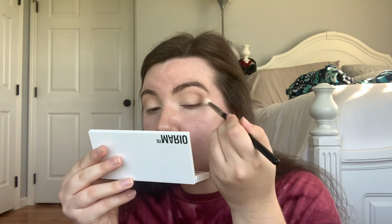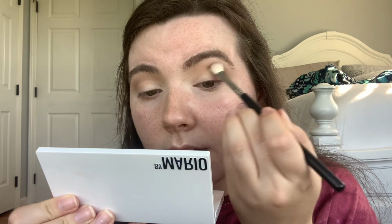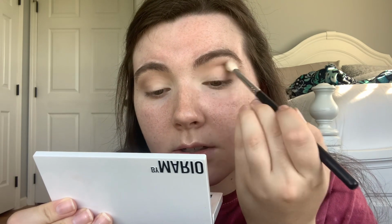Okay, I kind of put a little bit more pigment than I was expecting to, but we're just gonna keep it moving. I'm gonna take a clean brush just because I went a little bit crazy right here. Okay, and then I think I'm just gonna take this shade right here. And then like the other two shades and just kind of mix those two together, or three together, on an even smaller brush. And just kind of focus it down here and then just start shaping the crease more.